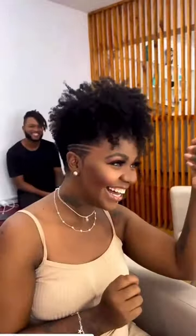If you really have your big hair, it will motivate you to go for the big chop.